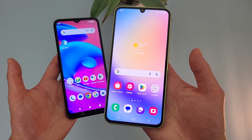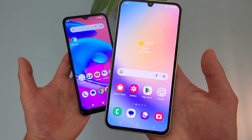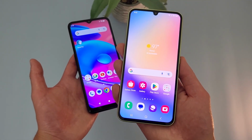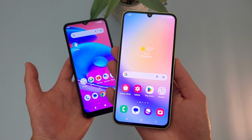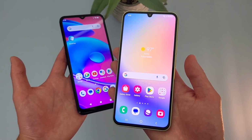But with the A34 5G, this phone does come with Android 13, and knowing Samsung software support, you can also expect several other major updates in the future. I believe it's going to be getting Android 14, 15, 16, and 17, so yeah, definitely great software support here. So if that is important to you, then hands down, the A34 5G will obviously be a much better choice.